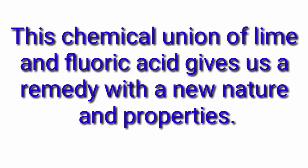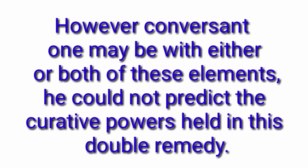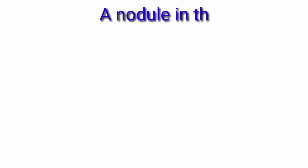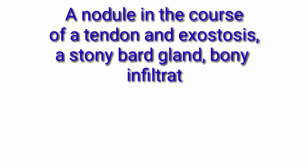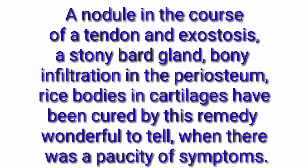Let's begin. Calcarea Fluorica. This chemical union of lime and fluoric acid gives us a remedy with a new nature and properties. However conversant one may be with either or both of these elements, he could not predict the curative powers held in this double remedy. I refer to its ability to cure indurated infiltrations of glands, cellular tissues and bony formations. A nodule in the course of a tendon, an exostosis, a stony hard gland, bony infiltration in the periosteum, rice bodies in cartilages have been cured by this remedy.